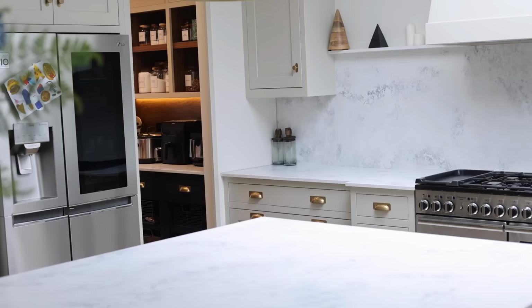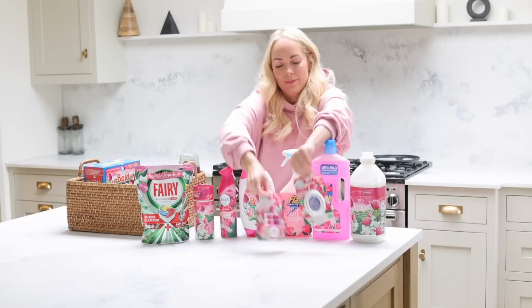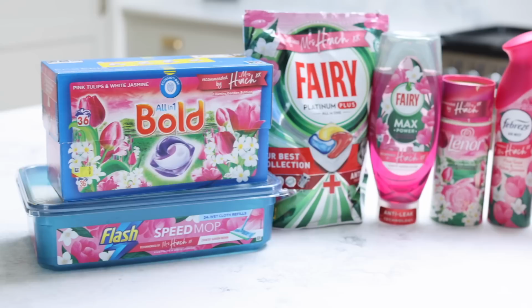It's perfect for spring, and it's actually part of a bigger limited edition spring range. It's the biggest ever spring range to have the same spring scent across all of my favorite products. It's such a huge range. It's called Country Garden, and it covers laundry, dishes, floor, surfaces. You can literally use it across every room in your house. And I did this clean yesterday, and it honestly smells like you're walking through a spring country garden when you walk through my house.